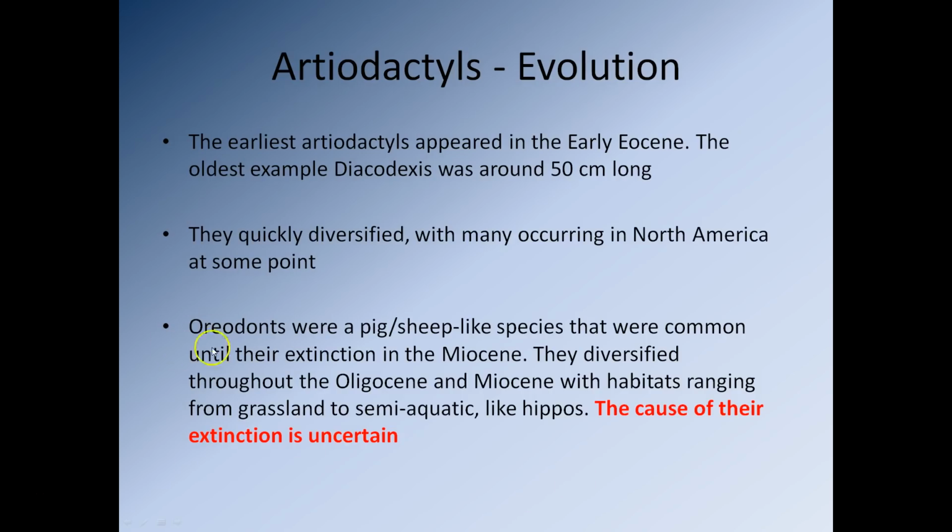Aha! The oreodonts. The oreodonts were actually a very interesting animal. They were kind of like a hybrid between a pig and a sheep, and they were common until their extinction in the Miocene. They diversified throughout the Oligocene and the Miocene, with habitats ranging from grassland to semi-aquatic, like the oreodonts that were kind of hippo-like. They were actually a super successful group. They were doing really, really well.